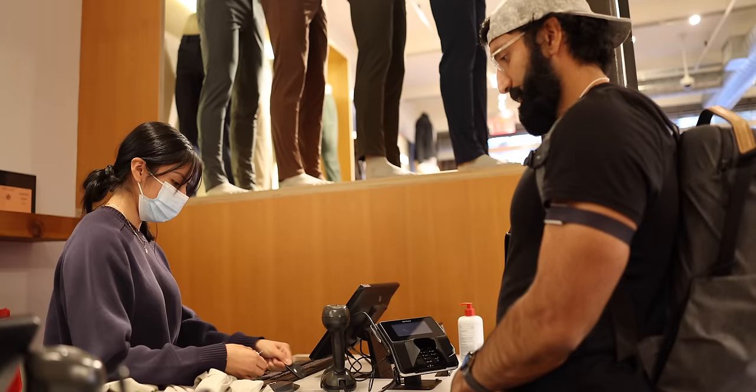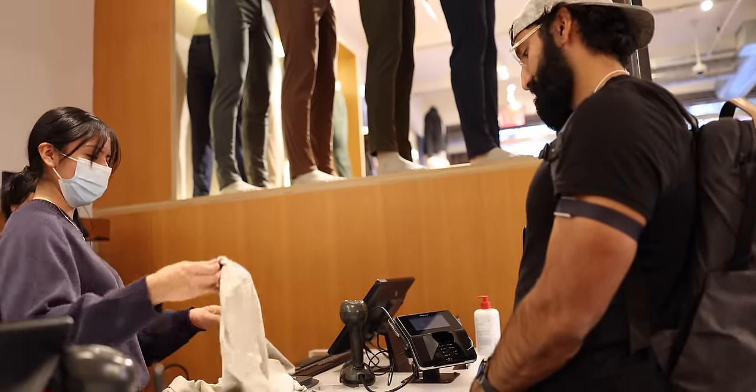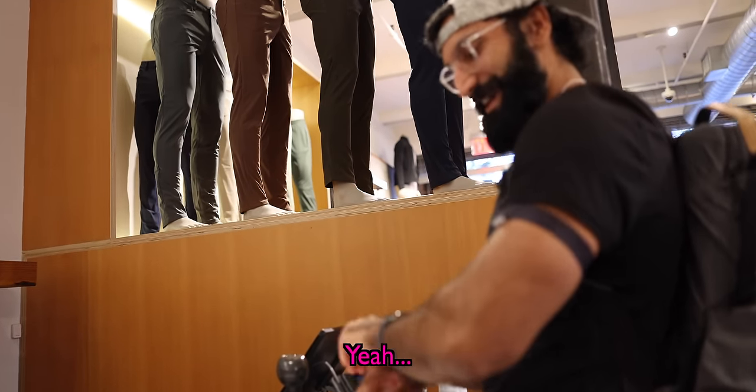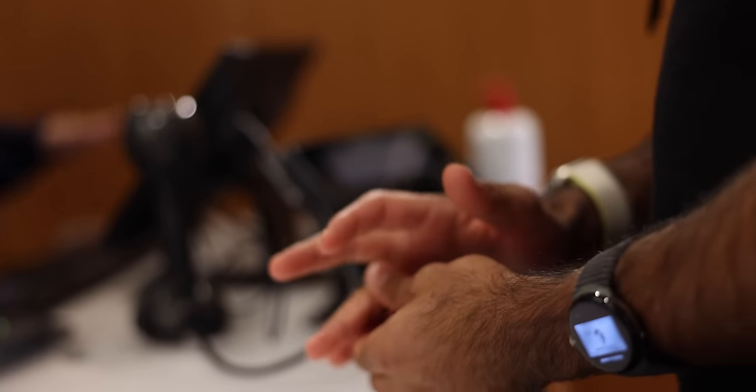All right, we're doing a little experiment where we're using Google and Apple Pay. Which one should I use to make this purchase? Most people do Apple Pay. Oh, so no Google Pay? Yeah. So I should be different. I'm going to be different and use Google Pay. All right, here we go, Google Pay. Let's see if it works.